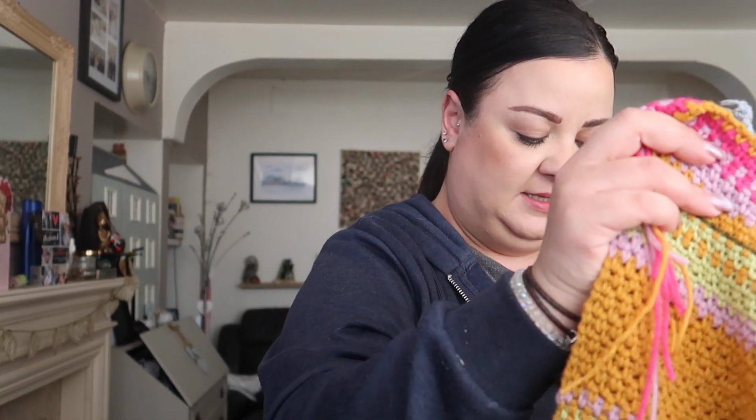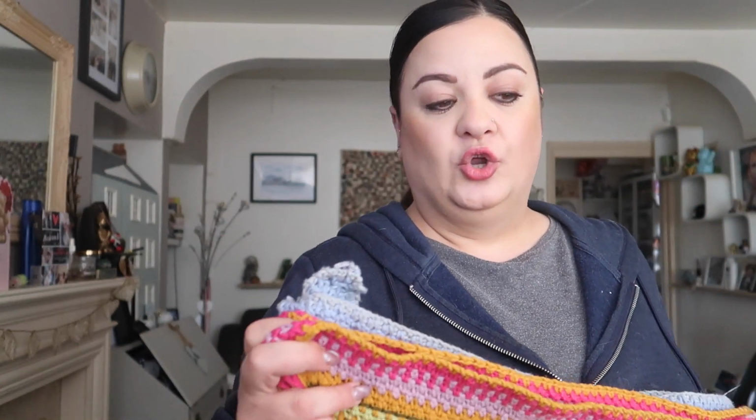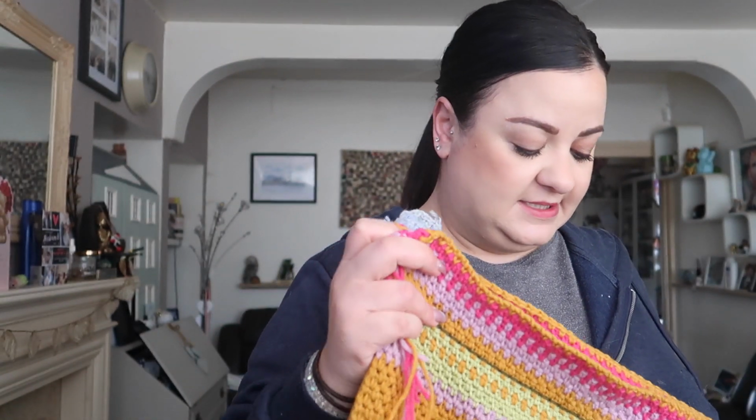Oh, not to do it. I think I'll have it done in another month. This blanket will be finished, so I'll do a video once this is complete. So stay tuned for that. Once this is complete, I'll do a video and I'll show you it in more detail, give you any tips and tricks of what I've learned along the way. But that's my temperature blanket and I love it.